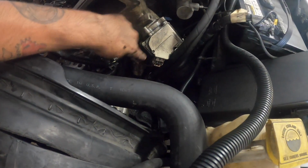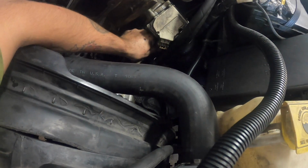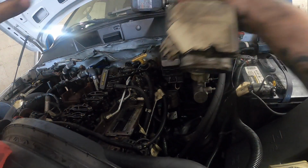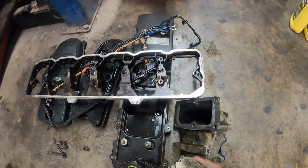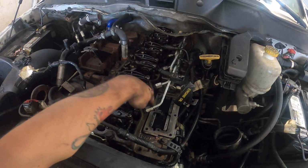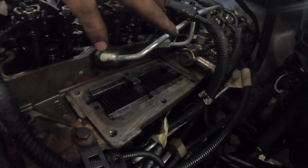There you can see the connector. I can't get the camera down in there, but just push, and you'll hit it and then pop it off. That'll come right out. All right, next up we're going to take off every one of the injection lines. So we're going to do that now. It's, I believe, 19 millimeter. And then pull every one of these off.